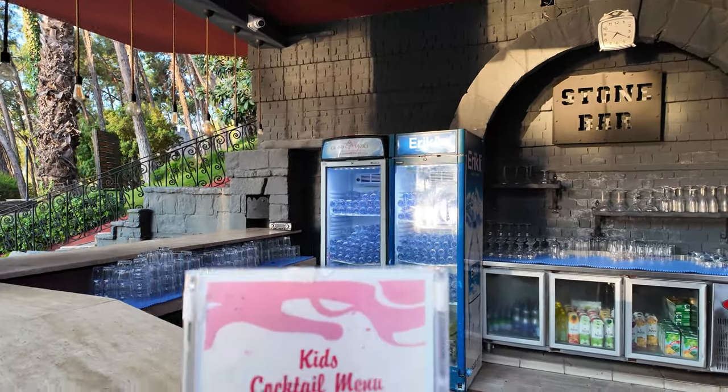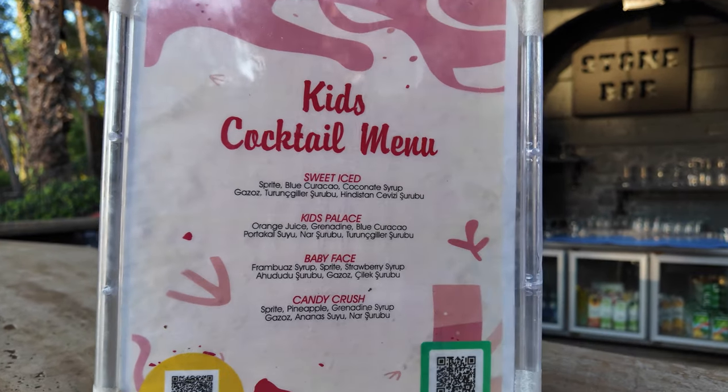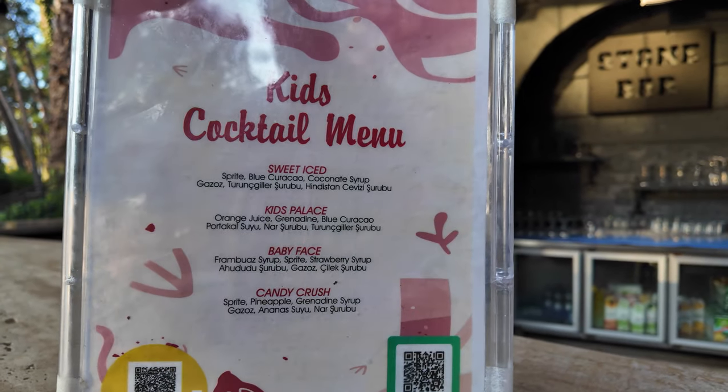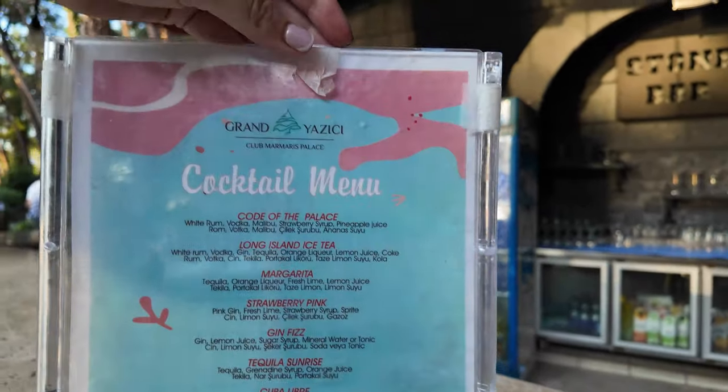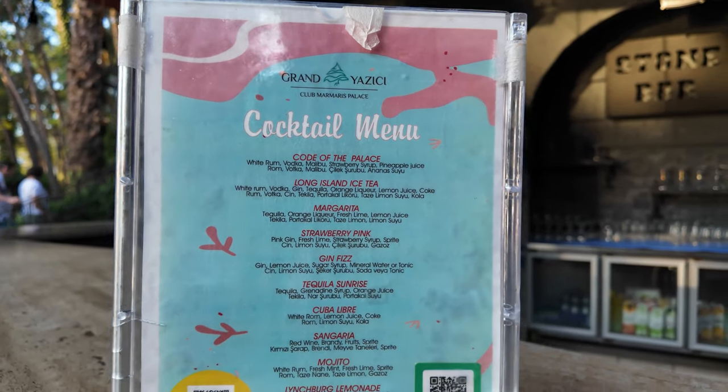So the kids' cocktail menu. Really nice choices there. Makes them feel like they're on holiday having a cocktail. And then we have the adult choice, which again has got an extensive list of cocktail choices.